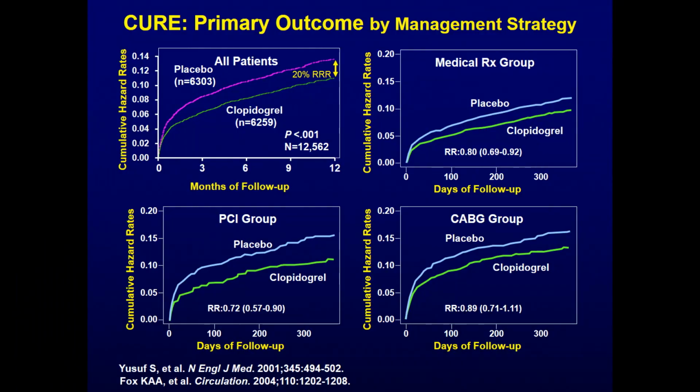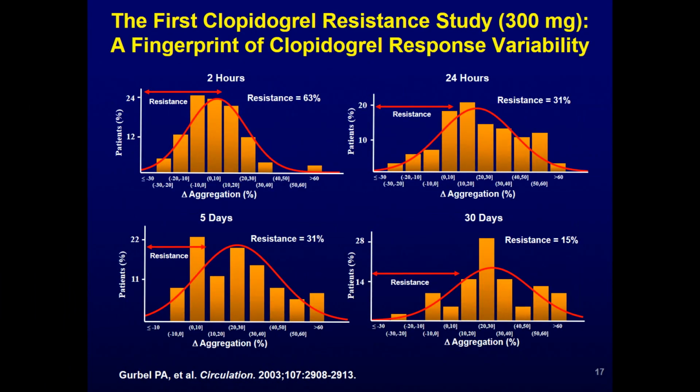This benefit was seen even in those patients who were just managed medically on the top right, and in patients who were treated with PCI on the bottom left, and even those patients who underwent CABG and continued on clopidogrel afterwards had improved outcomes with clopidogrel plus aspirin versus aspirin alone. And based on this, clopidogrel was and has always been one of the foundational drugs in the treatment of acute coronary syndromes. Now, the one issue with clopidogrel is we use the same dose, 75 milligrams, in almost everybody.